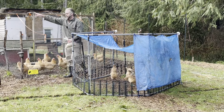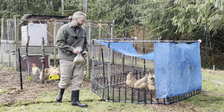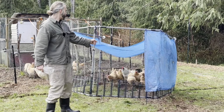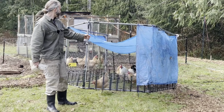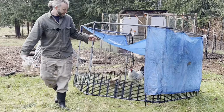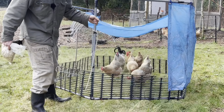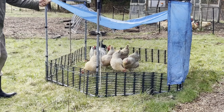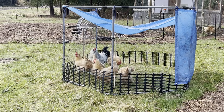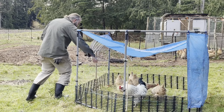Been working them around that patch lately to try and get any slug eggs and stuff before we go planting in there. Yeah, and they just kind of walk along, get shuffled by the little fence at the back. Real easy way to mow the lawn, if you don't mind a few little droppings here and there. But yeah, they love it. Just find some fresh grass, peck and scratch, and if they seem a little bit bored with the space, then just give them a little something to search for.